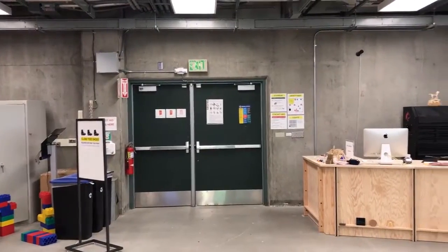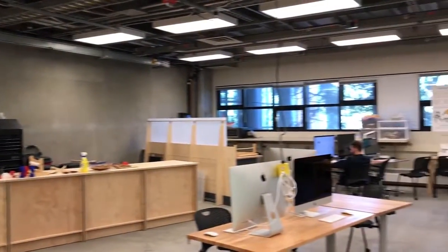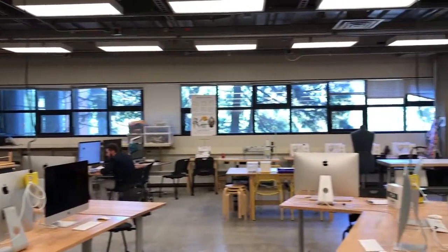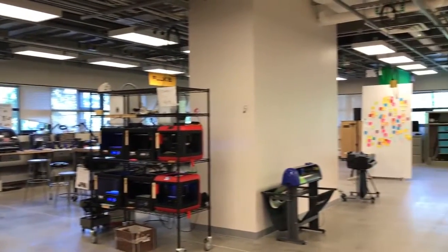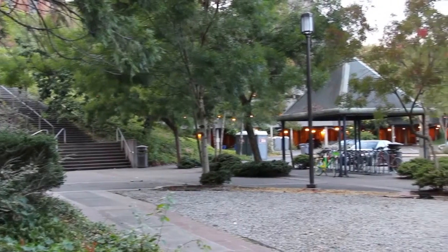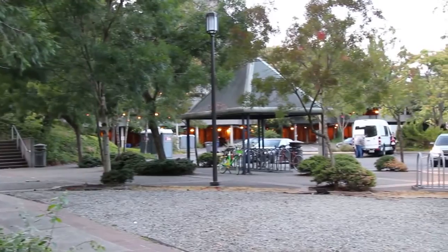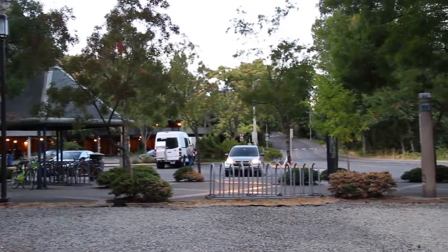Our emergency exit is directly opposite of our entrance. In an evacuation, leave any tools, belongings, or machinery behind. Promptly head toward the emergency exit and gather in the parking lot north of Fluke Hall. Emergency contact information is posted by the entrance and emergency exit doors to the MakerSpace.